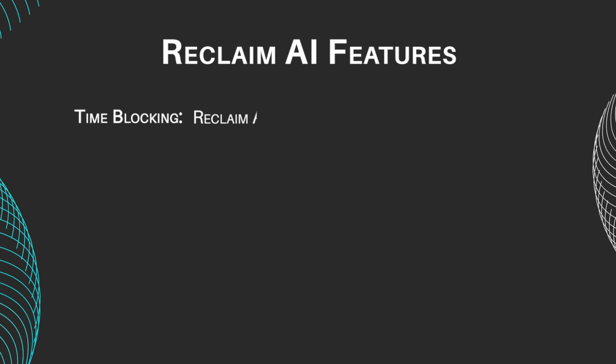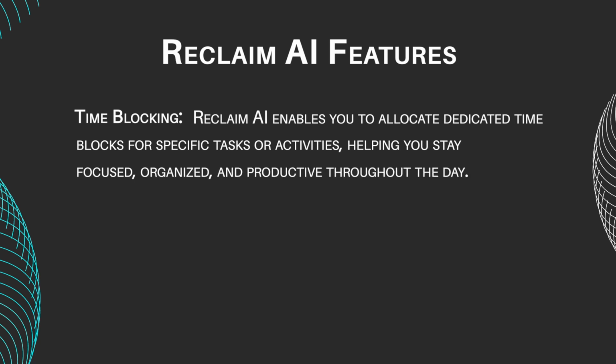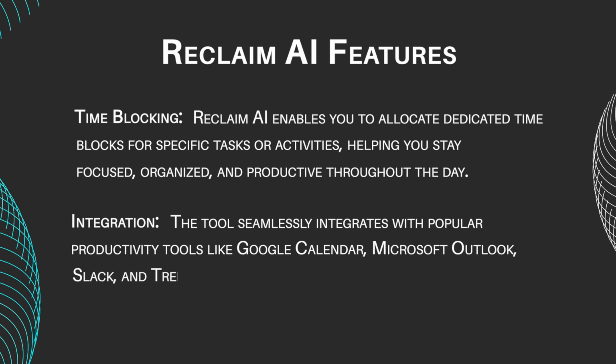Time blocking. Reclaim AI enables you to allocate dedicated time blocks for specific tasks or activities, helping you stay focused, organized, and productive throughout the day. Integration. The tool seamlessly integrates with popular productivity tools like Google Calendar, Microsoft Outlook, Slack, and Trello, providing a unified platform for managing tasks and schedules.